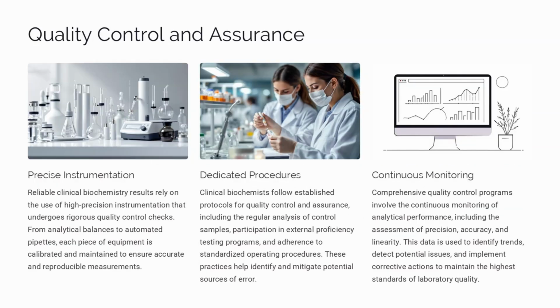Clinical biochemistry results rely on high-precision instrumentation that undergoes rigorous quality control checks. Each piece of equipment, from analytical balances to automated pipettes, is carefully calibrated and maintained to ensure accurate and reproducible measurements. Clinical biochemists follow established protocols for quality control and assurance, including regular analysis of control samples, participation in external proficiency testing, and adherence to standardized operating procedures. These practices help identify and mitigate potential sources of error in the lab.